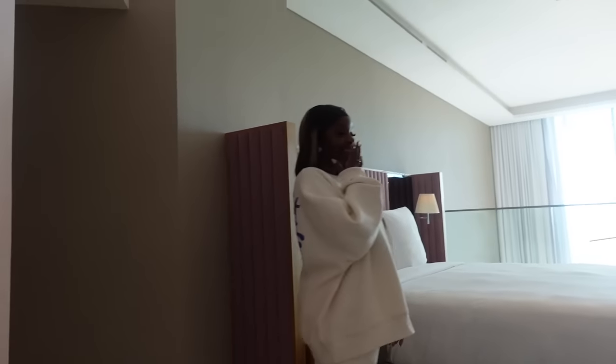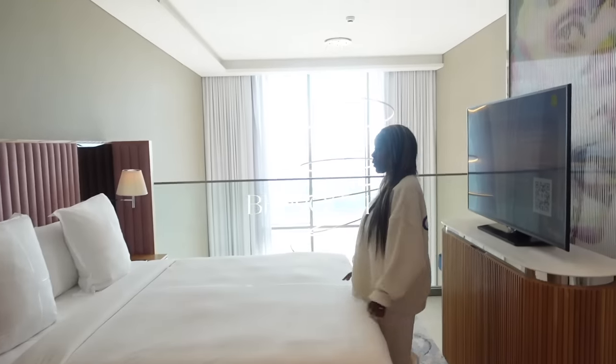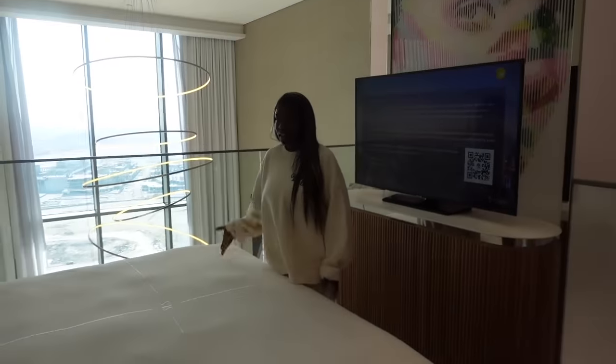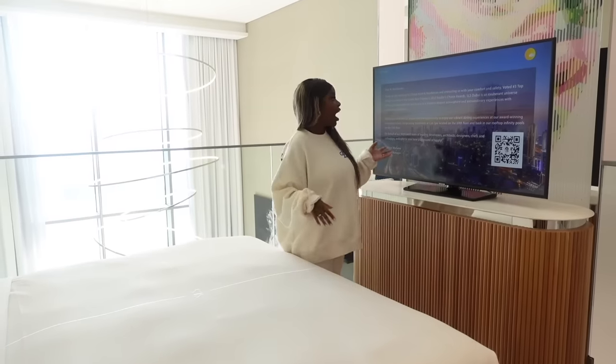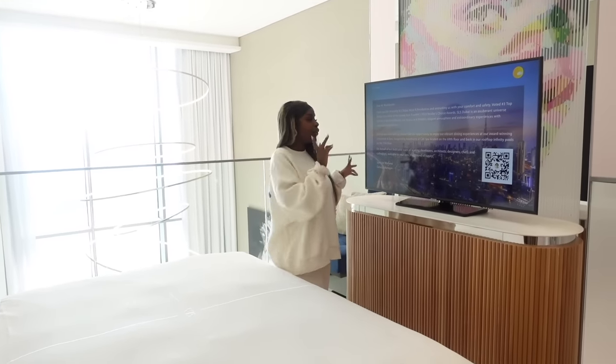Guys, are you kidding me? You're actually kidding me? The bed, this is like a king, right? It's giving me a king size. Yeah, I'll say king size. King size bed, gorgeous headboard, another TV, just in case the downstairs one wasn't enough for you. You have another TV up here. It's got a little getting ready area for the gorgeous girlies. It's got a telephone here.